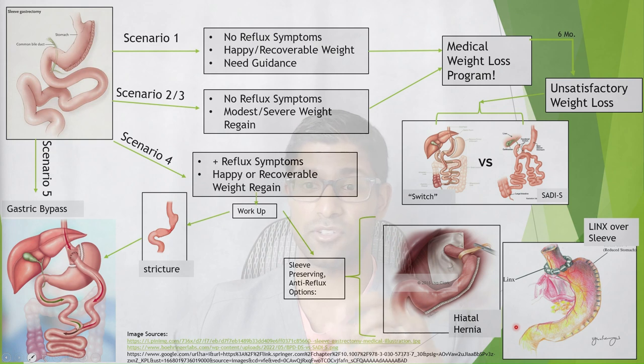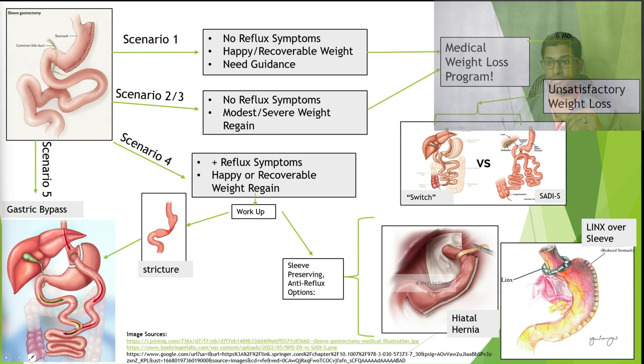Lynx is a great option. There's already hundreds, if not thousands, of these cases that have been done, but we are close. Sometime in the next couple months after I put up this video, hopefully this paper that we've been waiting to see, a formal research study, is going to be published that shows the safety and efficacy of doing that and having that as an option. And hopefully that'll lend itself to more insurance coverage and funding for that too.